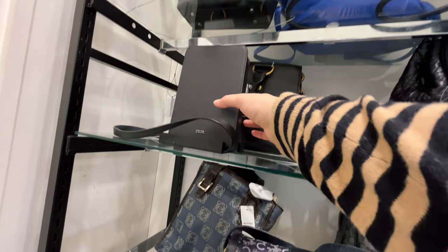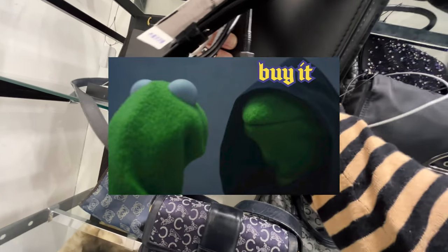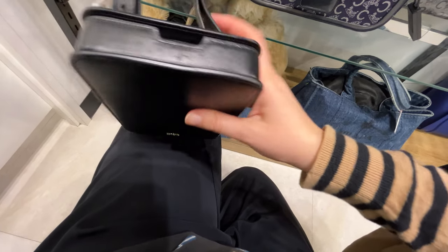I loved this little Dior boxy number, but Dark Kermit did not get his way, and I successfully stopped myself from dropping $1,000 on it. I know, what a feat of mental fortitude.